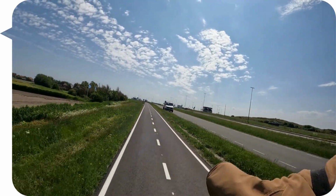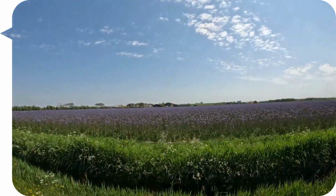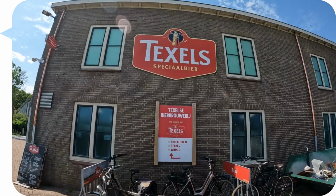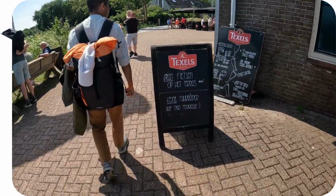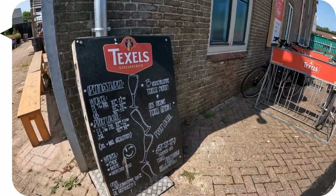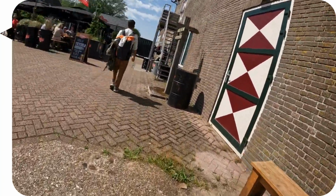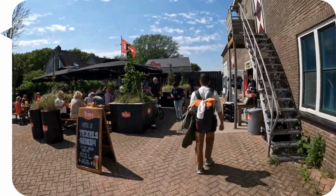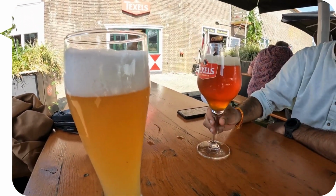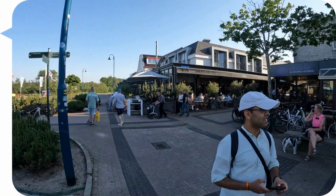My friend Somnath is delayed. I am on the downhill path, so I am sliding down. When did you get close enough? So this is the city center of Texel.